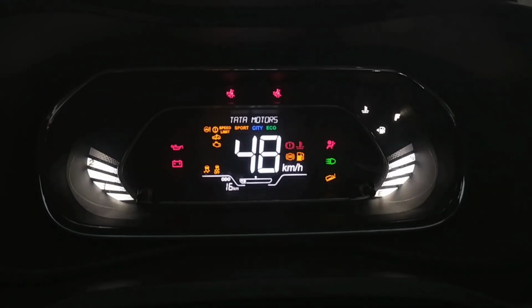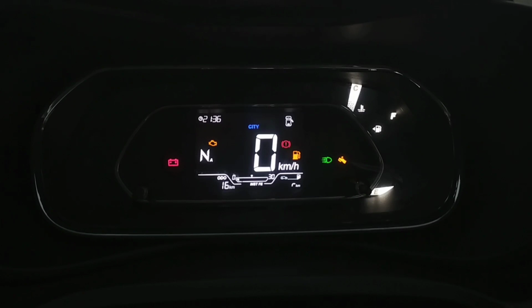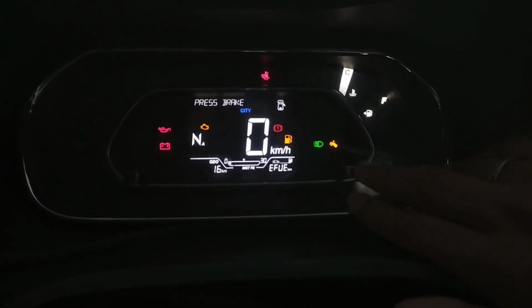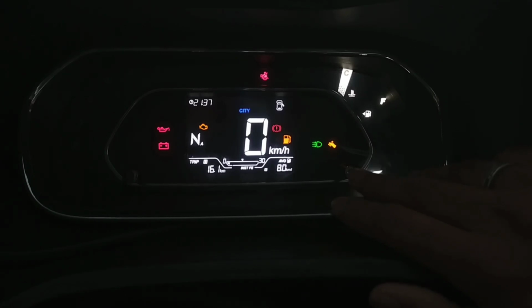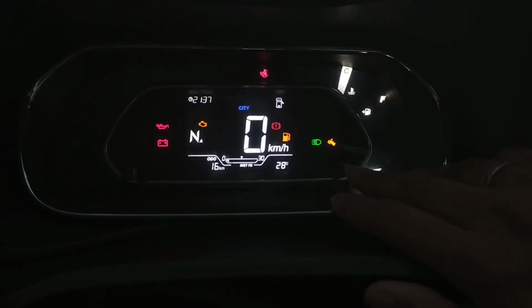As soon as you turn on the ignition, it does a full swipe of the instrument cluster, which is a fully digital unit. You get the tachometer to the left, fuel level and engine temperature meter to the right, and in the middle you get a digital speedometer, odometer, twin trip meters, instantaneous fuel consumption, average fuel consumption, range, time, gear position indicator, driving mode indicator and telltale lights.